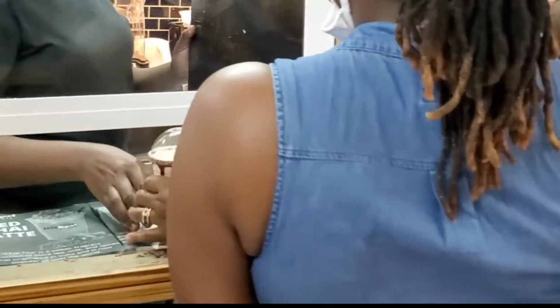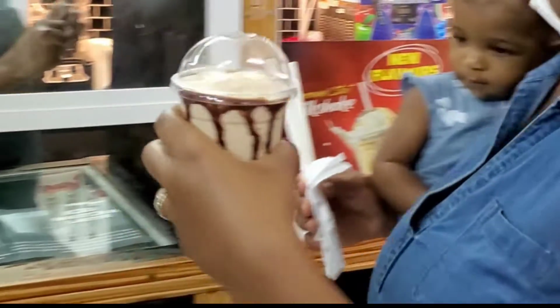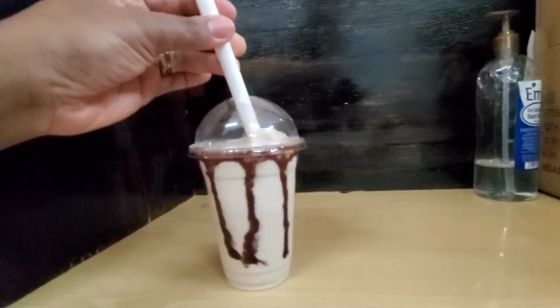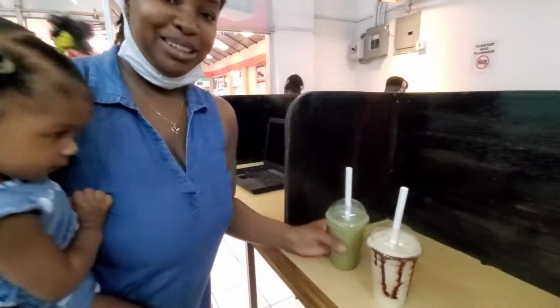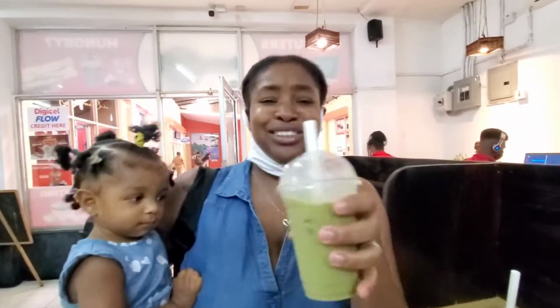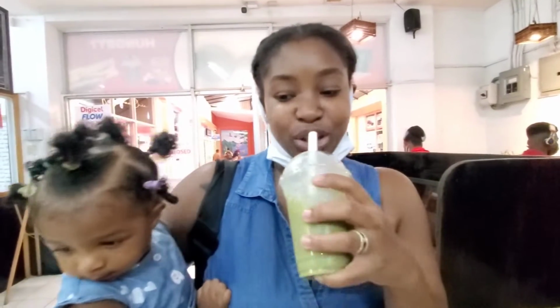So they made our drinks in like record time. It was really fast, less than 5 minutes. So let's go ahead and try our drinks. Yum, this tastes healthy. This feels like I could do some schoolwork.